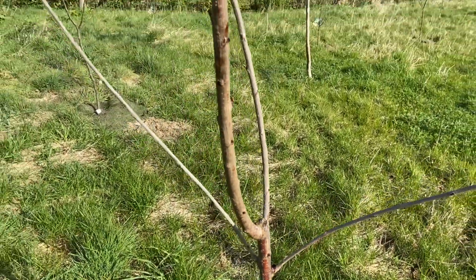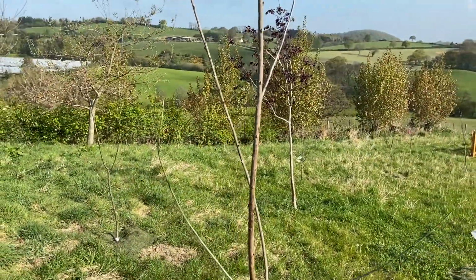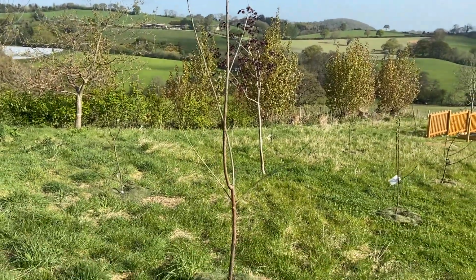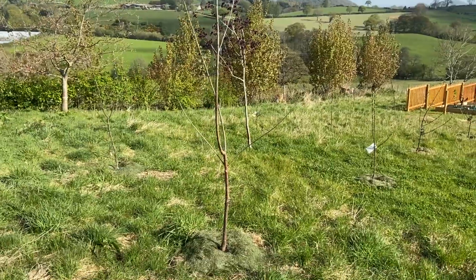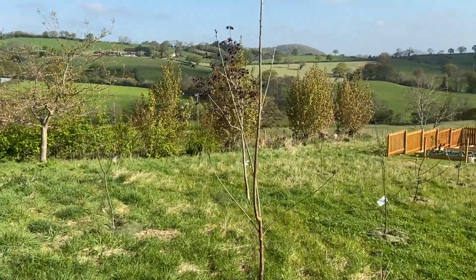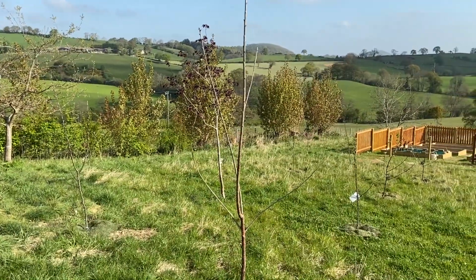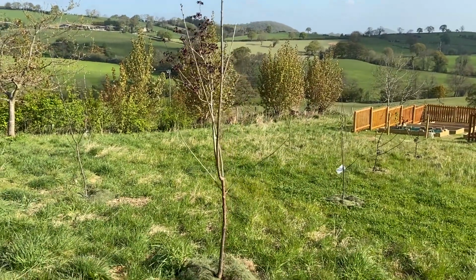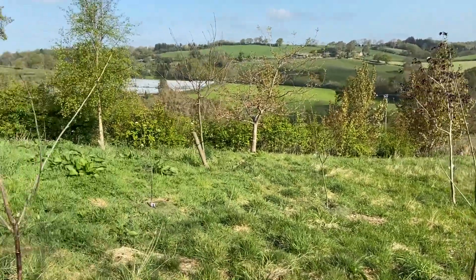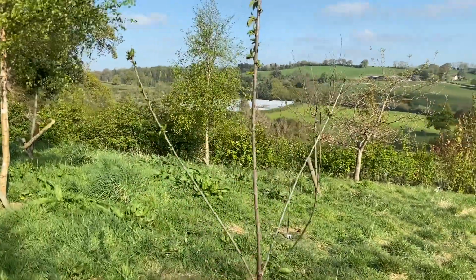So what's going to have to happen now, sadly, is that I'm going to have to remove this and destroy the tree. I think that the way to do that is you either bury them or burn them. I don't think we have an awful lot to burn at this stage, so I might just cut it into small pieces and just bury it further down the field so that the bacteria doesn't spread. We will continue to monitor this cherry tree.